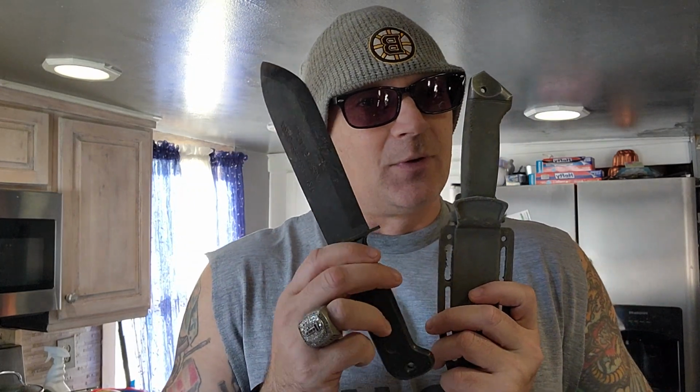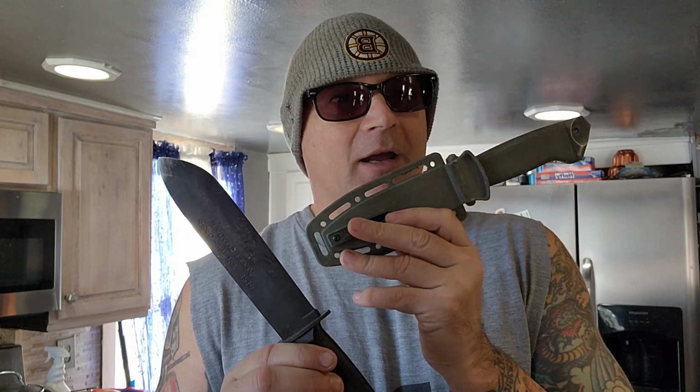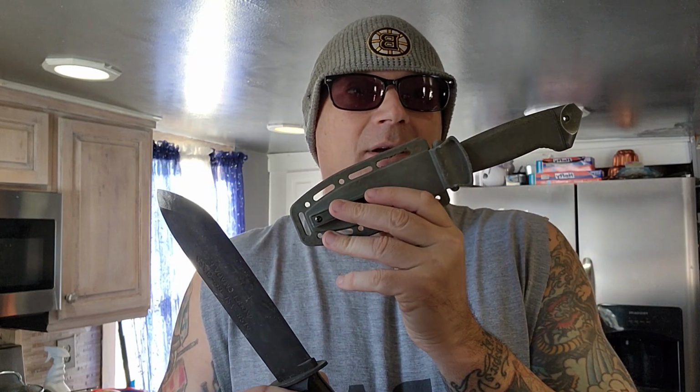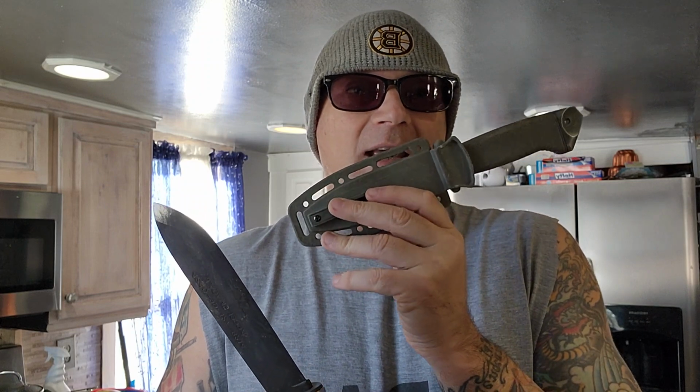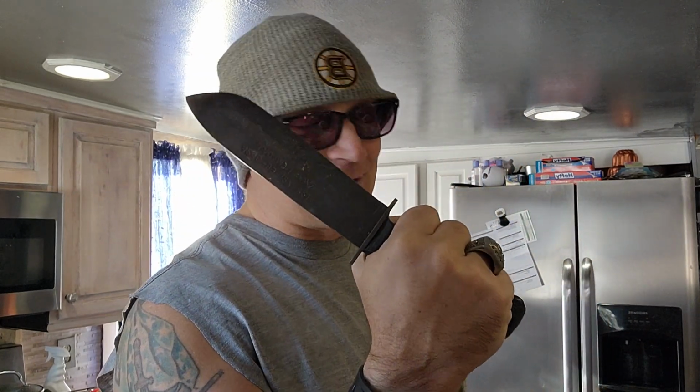If you told me I can only bring one to combat, it would be really hard not picking this, but it would also be really hard not picking this. That's how good this is. This is my supreme combat knife. Why? Because it's tried and true. I mean, it's been there, and it does everything this thing does and more. But, golly, it's hard to turn this thing down.